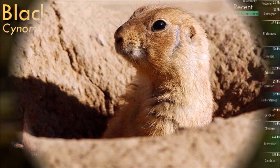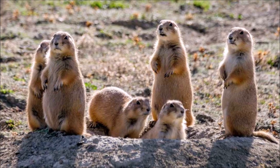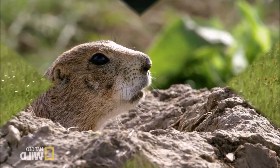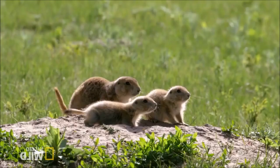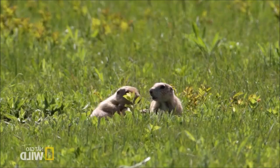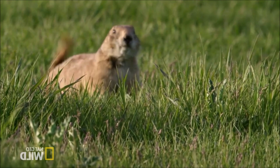They are prolific diggers and create extensive burrow systems within their colonies. These burrows serve as shelter from predators and extreme weather conditions. They play a crucial ecological role in their habitat. They are often considered a keystone species because their burrowing and grazing activities can influence the composition of plant communities and provide habitat and food for a variety of other wildlife species.